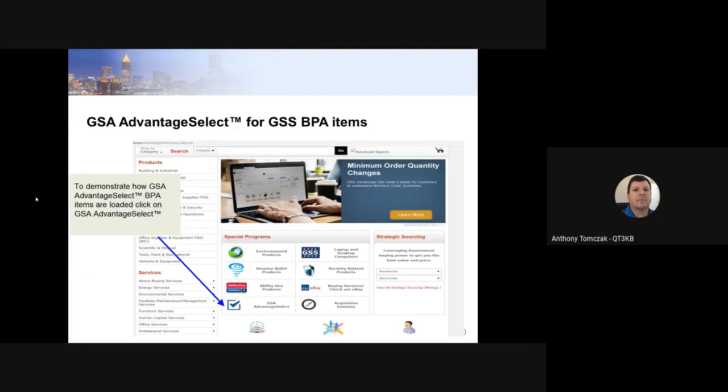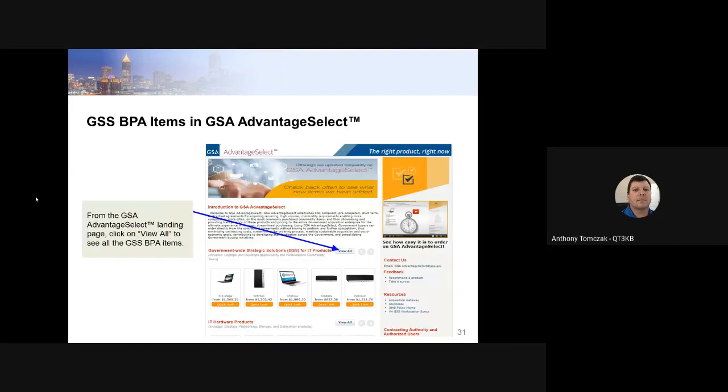Again, if you were to go to GSA Advantage, you get to the home page. If you recall earlier, we started at the top right one that said GSS. This time, we're going to start in the lower left, and we're going to click on the one that has the big check mark icon, and it says GSA Advantage Select. You're going to get a page that looks identical to this as of right now.